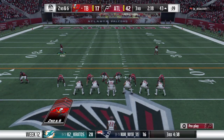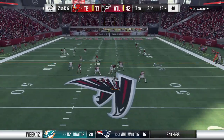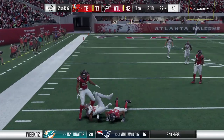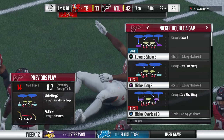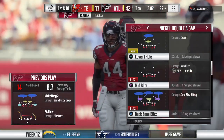Blue 80! Blue 80! On play action, Gabbert. He finds the rookie from Alabama, O.J. Howard. And he's going to get this inside the 30. They give him 14 yards that time and a fresh set of downs.